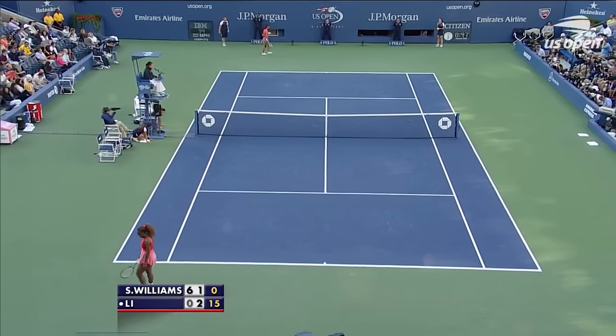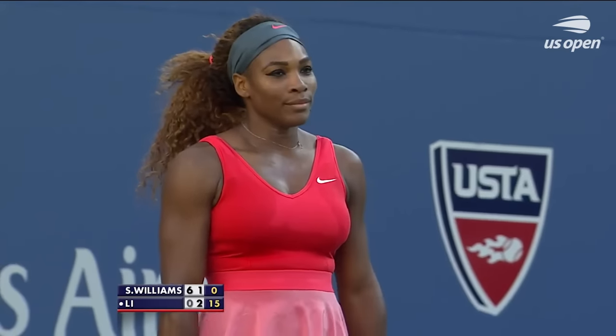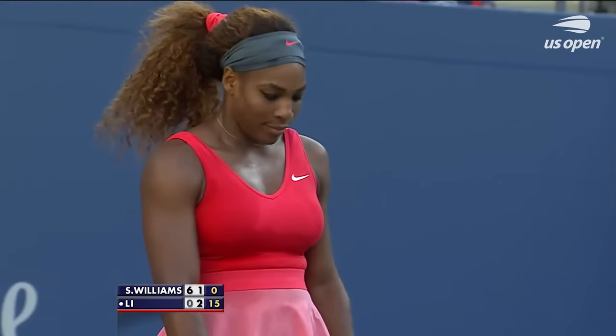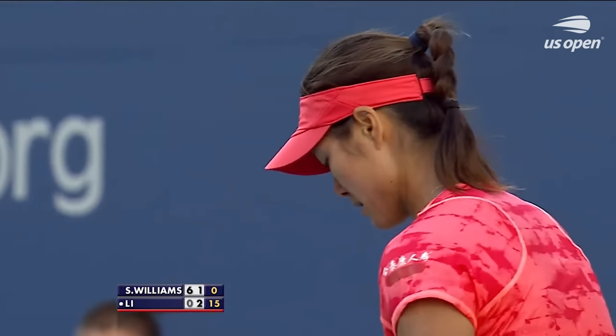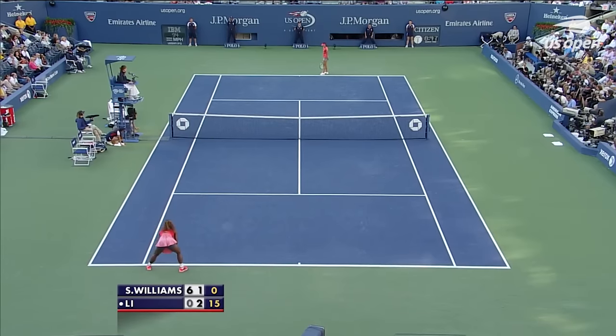Just shows you that keeping the pressure in the match, keeping the game score tight, creates an entirely different feel. Serena was playing beautifully a couple of games ago. Now, a little more tenseness there.